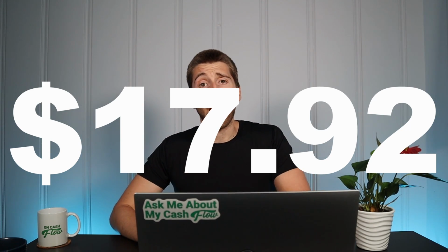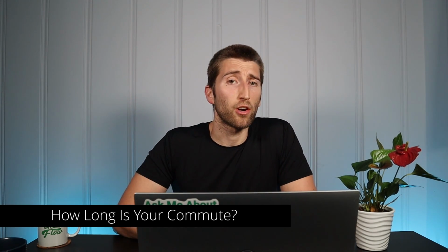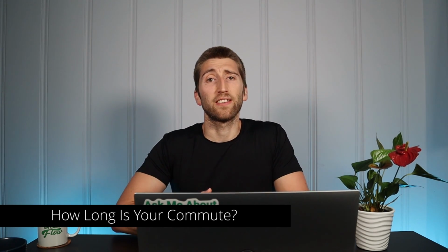So let's go ahead and multiply that 32 miles of a round trip commute times 56 cents. And I have it right here. We have $17.92 per day that it costs you to commute back and forth. Go ahead and try something similar with your own commute. You know, if you drive 10 miles, multiply it by 56 cents, and then you'll find out about how much on average it costs you to drive your commute.